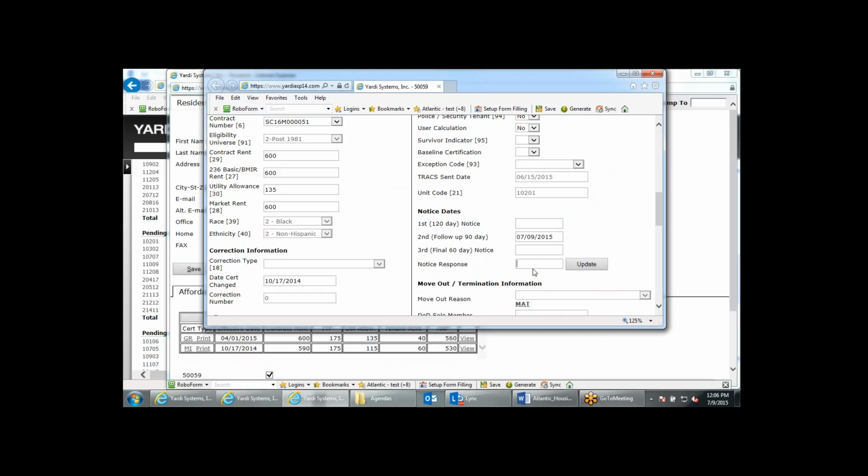So for our residents, let's say that one of them replies back and we've set up our information for them. We set up a meeting. We've collected all of their information, right? There is a notice response date here at the bottom. So this certification, if I scroll back up to the top, does not have a save button. But if we notice next to this notice response date, there's an update button.